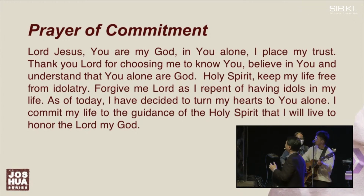Holy Spirit, keep my life free from idolatry. Forgive me, Lord, as I repent of having idols in my life. As of today, I've decided to turn my heart to You alone. I commit my life to the guidance of the Holy Spirit, that I will live to honor the Lord my God.